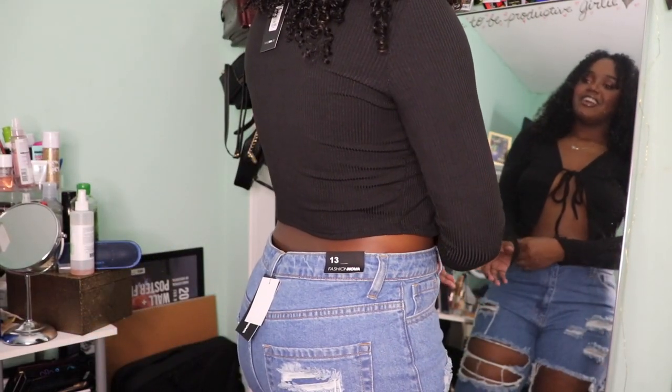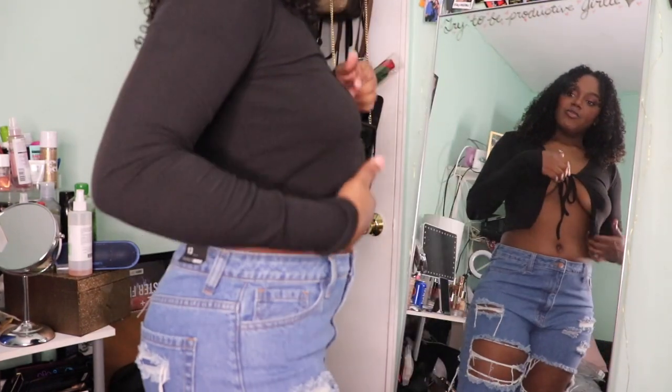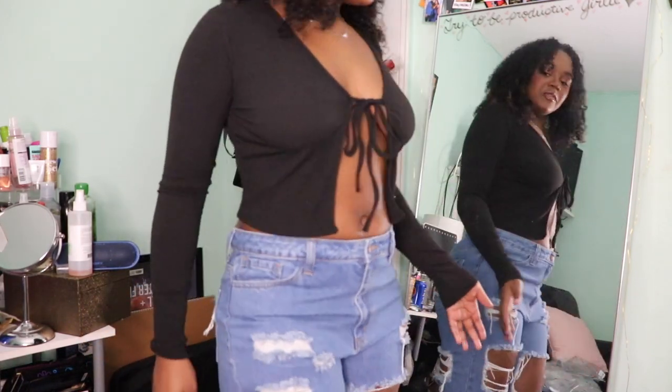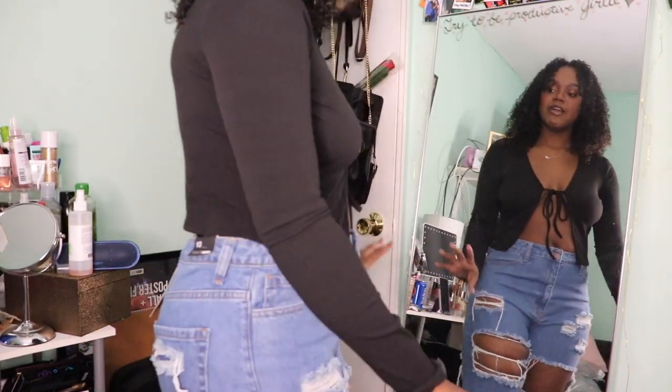Will I ever really work up the nerve to wear this anywhere? That's a great question. Oh my god, it just got cuter because I pulled it down. It got way cuter. Hold on. I don't know, but I really love this shirt.